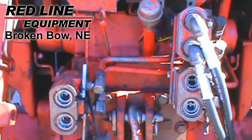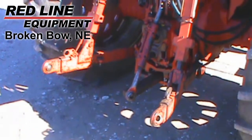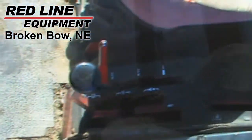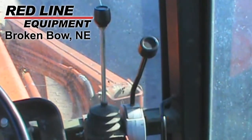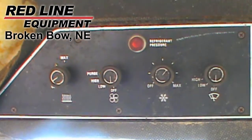This tractor has three rear remotes. It's equipped with a 3-point hitch. It also has a 540 and 1000 PTO. This machine also features a standard transmission, 8 forward speeds, 4 reverse speeds, bar axle, standard axle length, and a mechanical seat.